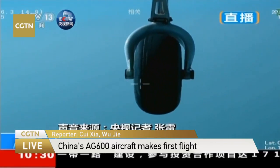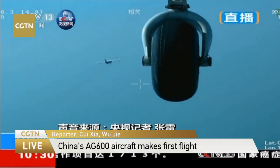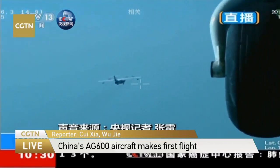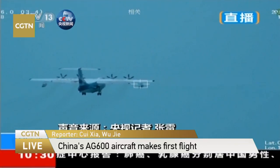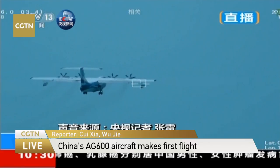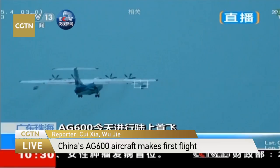The escort flight and the AG600 are preparing for landing. They are heading back to the airport. The distance between the two flights is around 1 kilometer.